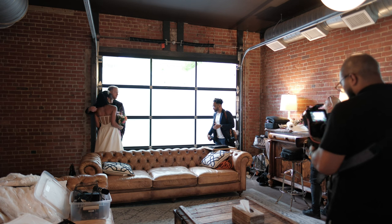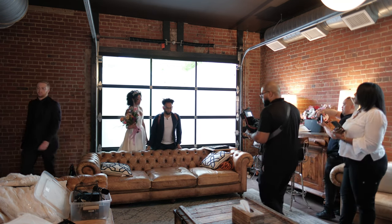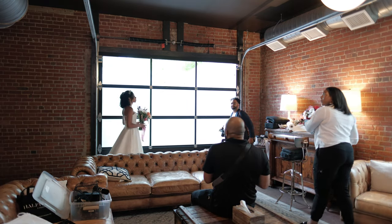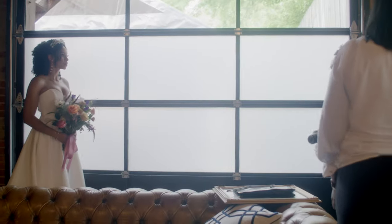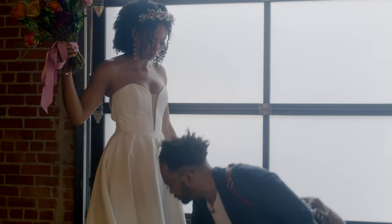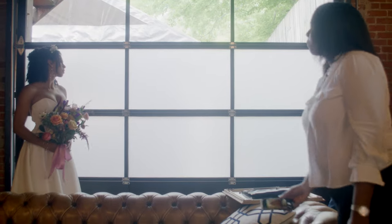Awesome. Jess, come up. Dakota, step out real quick. Oh yeah, I love this. This is my favorite shot. Especially, I was shooting wide, so you get that. Step out just a tiny bit. I'm just straightening up the dress. You're doing great. That's beautiful. Hold that for me.